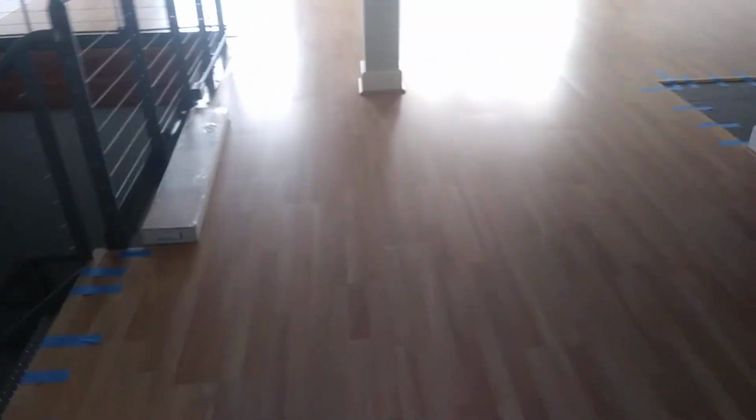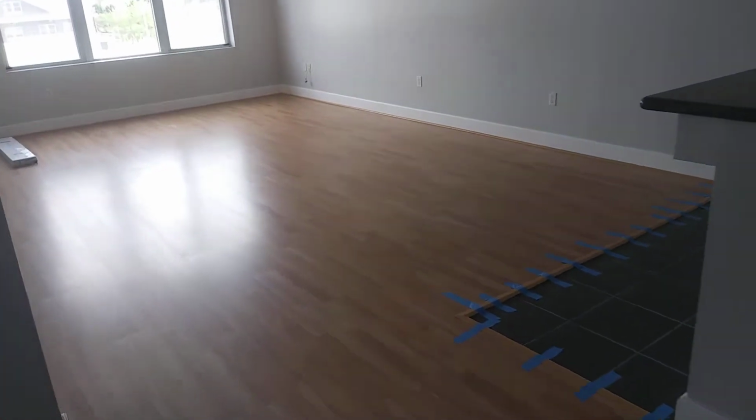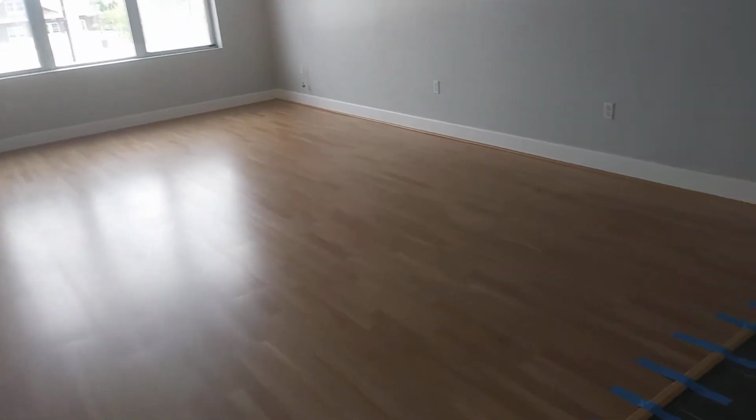Today is May 5th, 2014, and it's about 4:30 in the afternoon, and we have finished the laminate floor installation in this beautiful condo. Took us one day, 700 square feet, as you could see. The tape is there to hold it down until tomorrow.